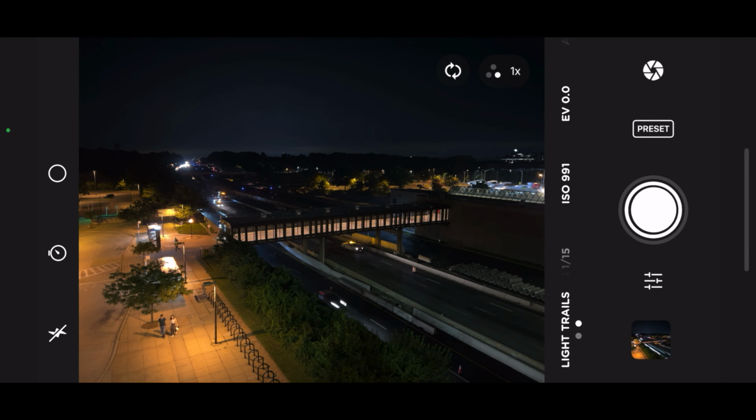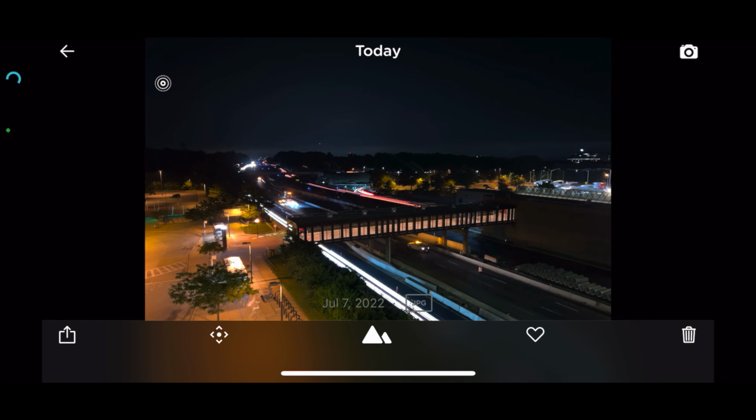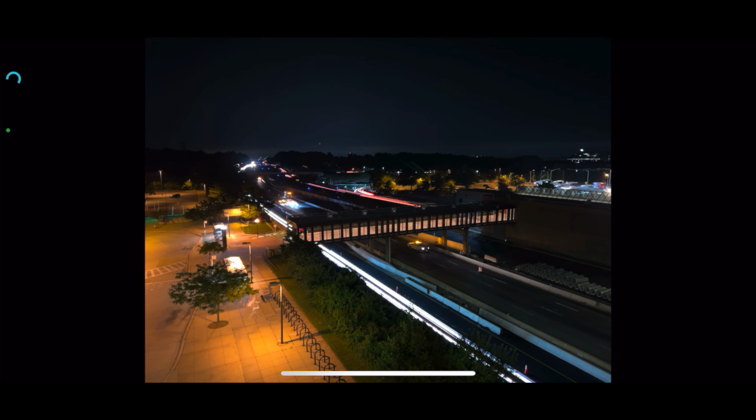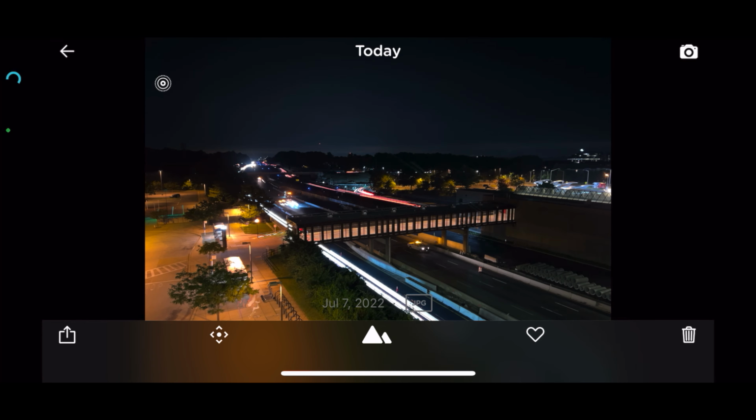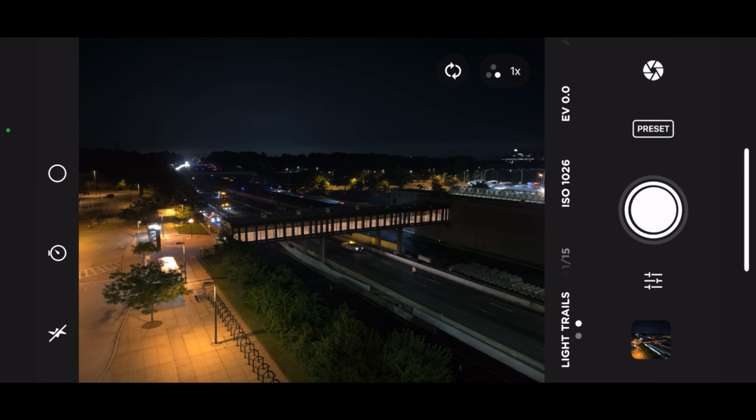And now we can click this here. And oops, let me go here and tap that and hit that. And we can see those light trails are really, really nice looking right there. That looks fantastic. Let me go ahead and go back to the camera here, and we'll see these as they go. So let me go ahead and tap this right there.